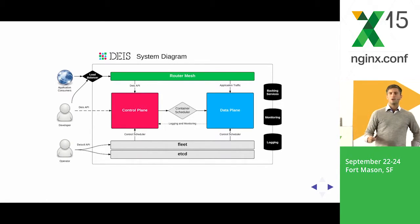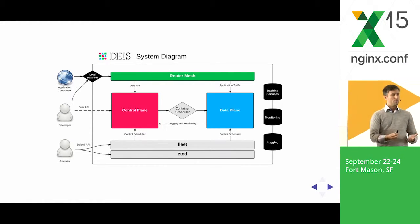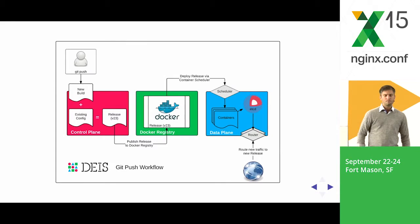Things like monitoring and logging. Many of the folks who deploy Deis already have their own systems for how they want to do monitoring and log aggregation. We do have some features, actually quite a bit, when it comes to logging. For monitoring, what we're interested in is exposing APIs that allow you to plug into whatever monitoring systems. We see a lot of Datadog, a lot of Sysdig, a lot of New Relic in the wild.